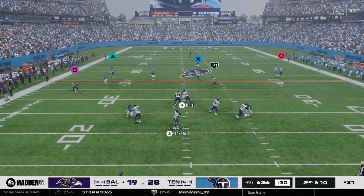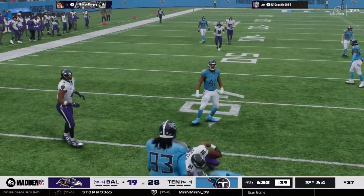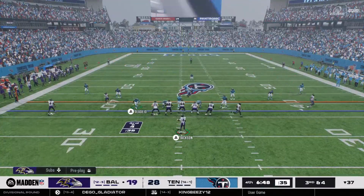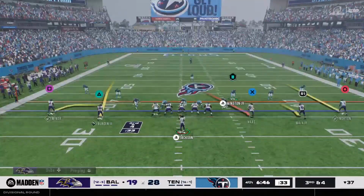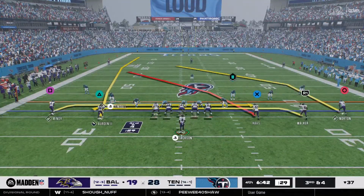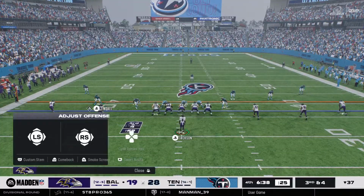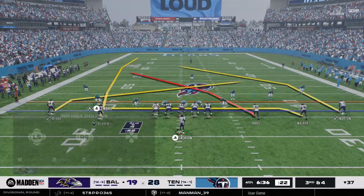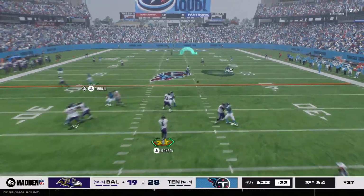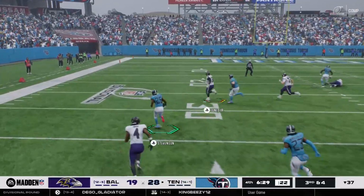2nd down. Jackson to pass. Finds him on the crossing route. And he'll get taken down after advancing this to the 37. A dose of the hurry-up offense here. And it's 3rd down. From the gun, Jackson. And someone stepped in. It's intercepted.